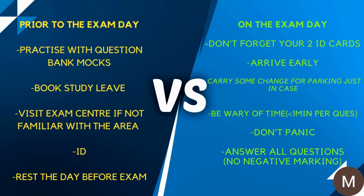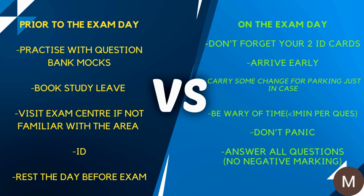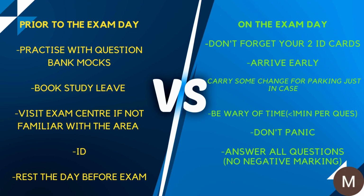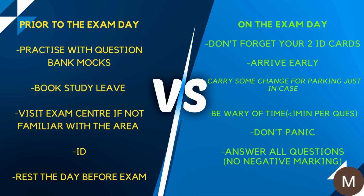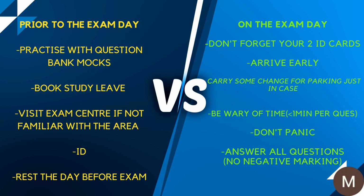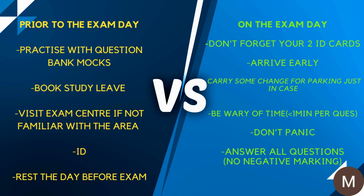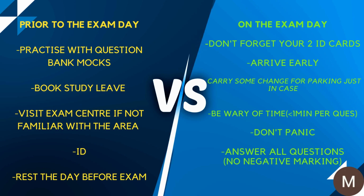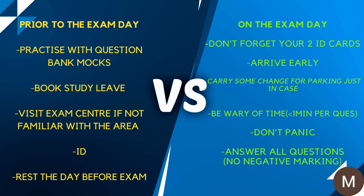So prior to the exam, or let's say a few weeks to the exam, it's helpful to practice with the question bank mocks, because this helps you to practice your time management. It's helpful to book your study leave ahead of time as well. Visit the exam center if you're not familiar with the area, because people have had issues with finding places to park on their way to the exam center, and that could waste your time. If you arrive late, you may not be allowed to take the exam. Make sure you have the relevant ID. All the necessary information will be sent to you via email by the RCGP, so you know which IDs you need to prepare to take along for the exam. And make sure you have enough rest the day before the exam.